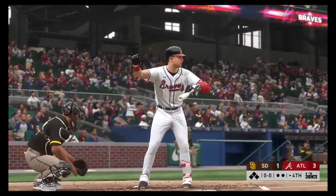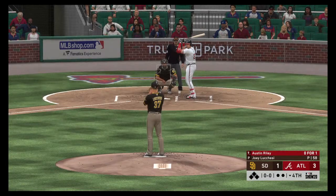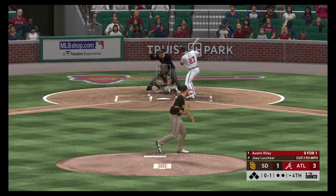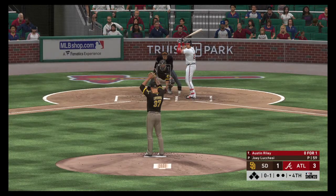Ready to go for the last half of the inning. Digging in for his second at-bat, Austin Riley. He was a strikeout victim in his first try. Yeah, he's got to put that one behind him, especially with runners in scoring position. Those punch-outs will stick with you a little longer. 0-1 the count.